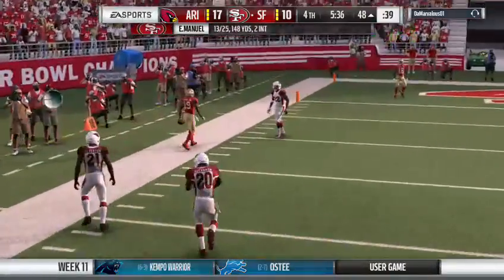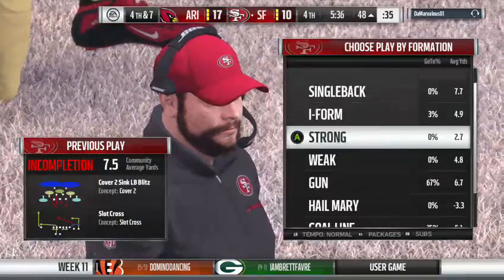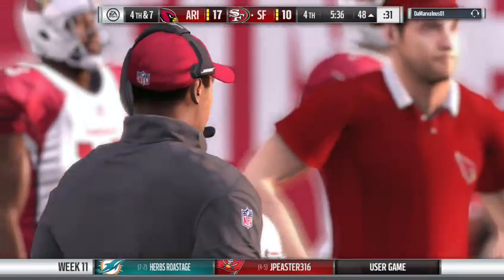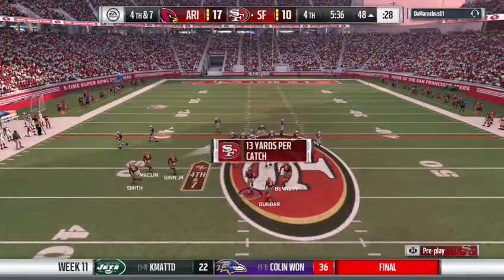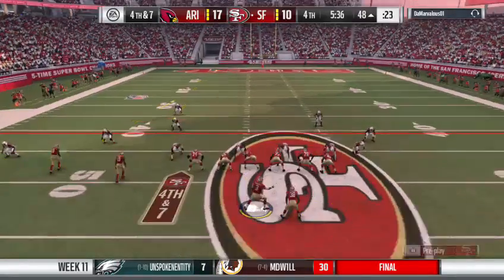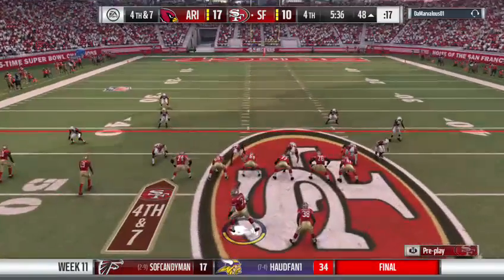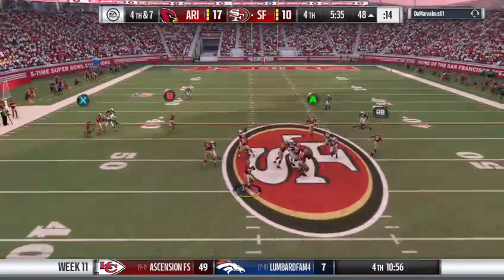Him there. It's out of bounds, incomplete. One score down. Here we go. They're going to go for it here on fourth down. Got to try it here.